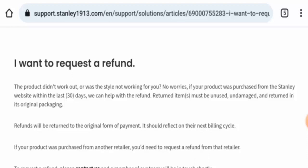Now talking about the Stanley Online 1913 reviews, there are some reviews available on Trustpilot with a 2.7 rating. There are mixed reviews available, but most of the reviews are negative. But the trust ranking is 100% and the content quality seems to be plagiarized.